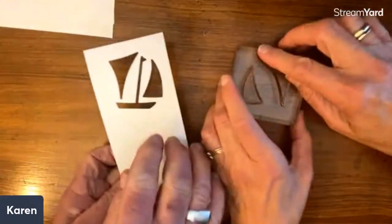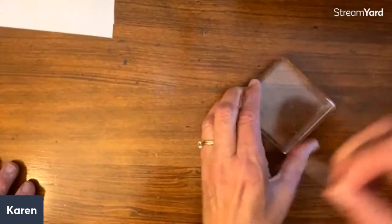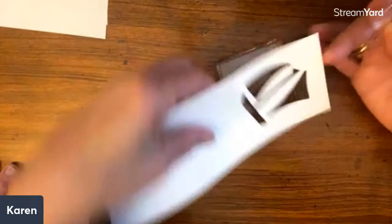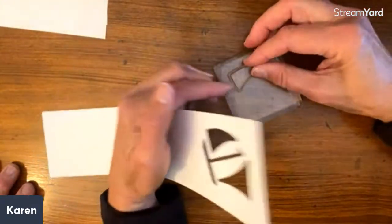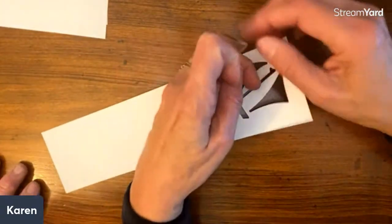But I want to show you how cool this is, Tim. No, but look, I'm going to take this off. So this is how I decided. And I could do this with all three of these, but I'm only wanting to do my sails in one color. So you see how I'm going to put those on like this so that when I punch them, they're going to all be correct.